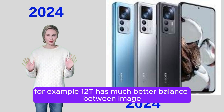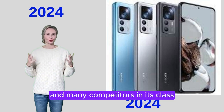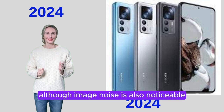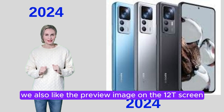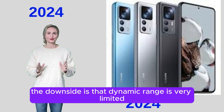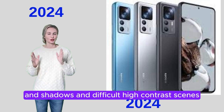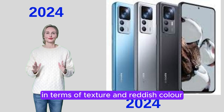For example, the 12T has much better balance between image texture and noise than its predecessor and many competitors in its class. The detail is particularly good in the case. The lighting is poor in terms of texture, although image noise is also noticeable in such conditions. We also like the preview image on the 12T screen, which was very close to the final capture, except for high contrast low light scenes. The downside is that dynamic range is very limited, resulting in frequent clipping of highlights and shadows in difficult, high contrast scenes. Our testers also noticed some unnatural reproduction of skin tone, in terms of texture and reddish color.